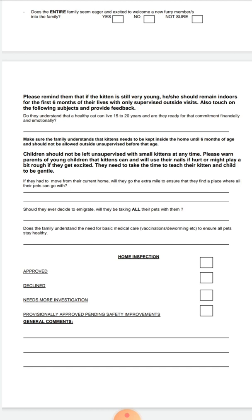And does the family understand the need for basic medical care, vaccinations, deworming, to ensure that all pets stay healthy? And this is also something that we can maybe educate them with: the vaccination once a year can prevent thousands and thousands of rands in vet fees if that animal does get sick. Some illnesses are preventable by doing the vaccinations, and that is why it is very important. You don't want your pet to get sick and you don't want them to die, and then unfortunately you didn't do the vaccinations, and now it's drama and tears because the kitten or the puppy is not going to make it because vaccinations weren't done. So rather take that bit of money once a year and vaccinate your animals.